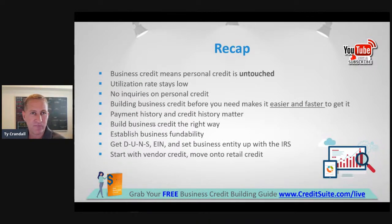So recap, a lot of benefits. Keep your utilization low. No inquiries on your personal credit report, right? It's fast and easy to establish business credit. You can get approved even if you don't have collateral, even if you don't have cash flow, even if you don't have good credit. Business credit is one of the only kinds of funding you can get without cash flow, credit, or collateral. Almost all money, loans and credit lines, is based on one of those three things. I call it the 3C cash acquisition formula: cash flow, credit, or collateral. One of those is needed to get almost all kinds of business financing, but you don't need any of those to be able to get business credit. So huge benefit. Payment history and credit really matter. So it helps you build a positive credit history to make it easier to get loans and credit lines. It also establishes your fundability and makes you more credible.